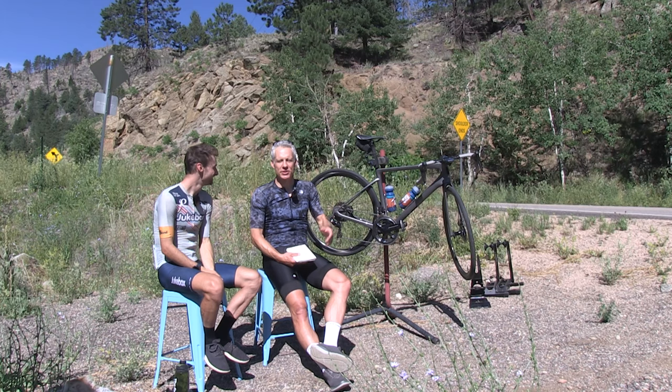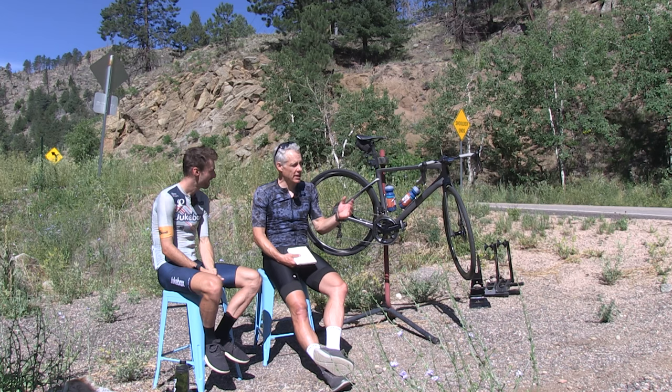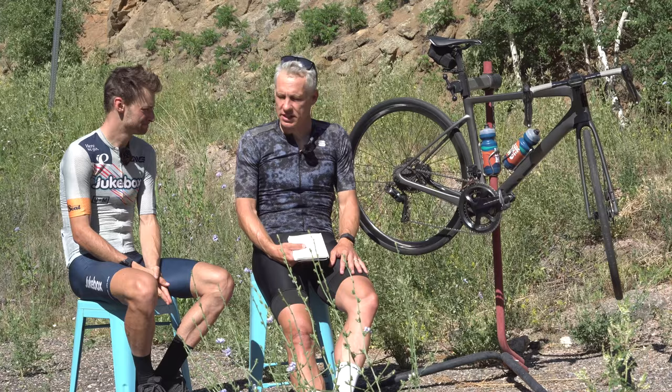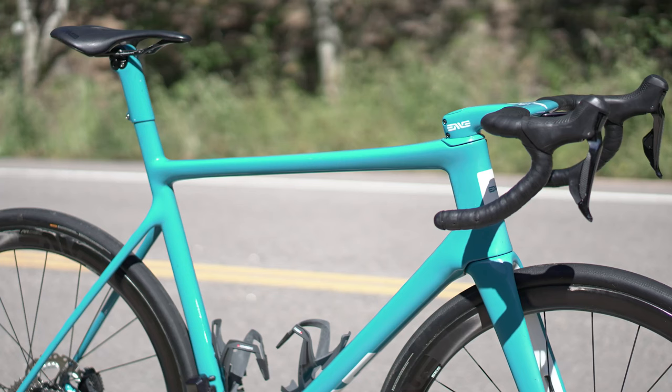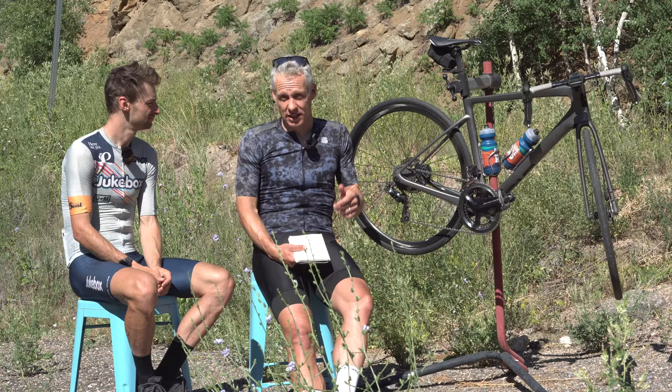Yeah, and of course, ENVE's heritage and history is in carbon fiber manufacturing, in wheels specifically. That was how they got their start and still the bulwark of their business. ENVE got into road bikes with the Custom Road last year. The 2021 Custom Road was the launch of ENVE's first bike. I was lucky enough to get one of those to test.